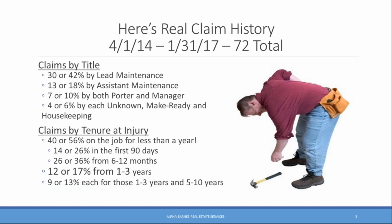56% of our claims are made by employees who have been on the job for less than a year. Not good, I think. And notice that 26%, or a quarter, half of them in the first 90 days. So I think the message for you as managers is before you assign a task or ask somebody to do something that you think they should know how to do, you need to look them in the eye and say, you know how to do this safely? And just ask them that.